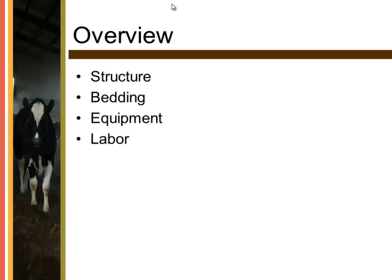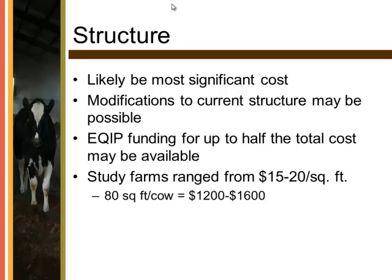So I'll address the structure, bedding, equipment, and labor, the aspects of those areas, and the details that you need to look at for costs. First of all, your structure, this will likely be your most significant expense with these. Some of the things you may be able to do to offset those costs is modifications to a current building. EQIP funding is also available.